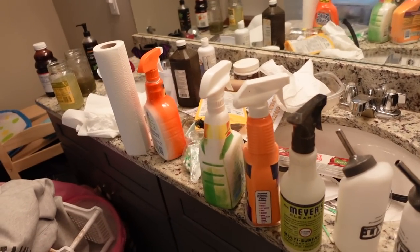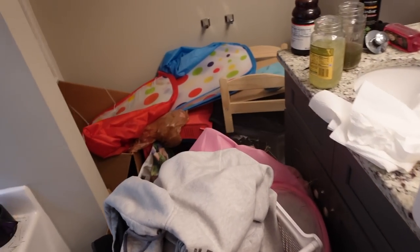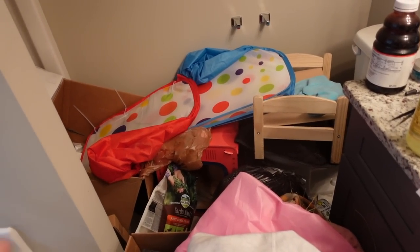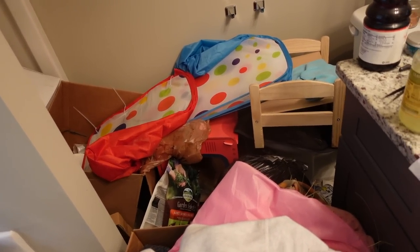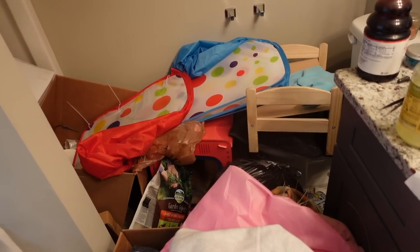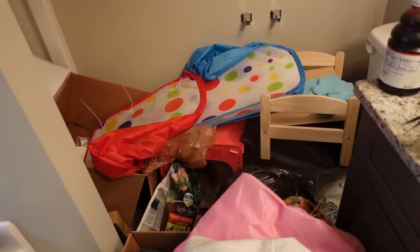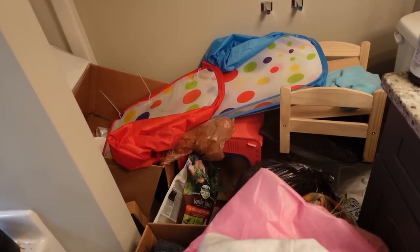So yeah, I have a lot of cleaning supplies and stuff that I keep on the counter. All of this stuff over here is pretty much just trash. At the time my trash can outside was full, so I just threw it all in here and I was like, I'll do it later. And then I just didn't end up doing that. Number one tip, if you want to keep rooms clean, don't throw things off and do them later, because you probably won't go back and do them later.